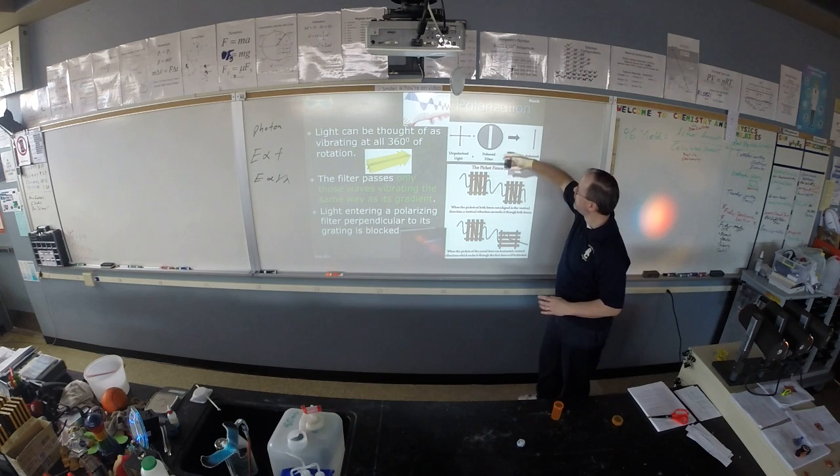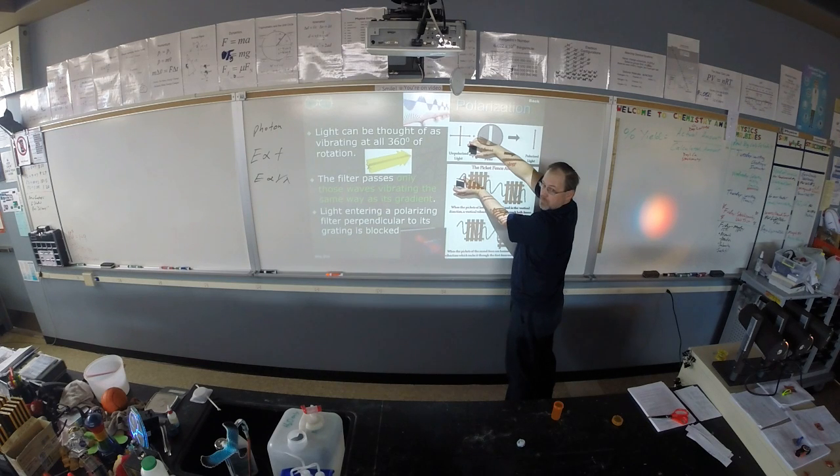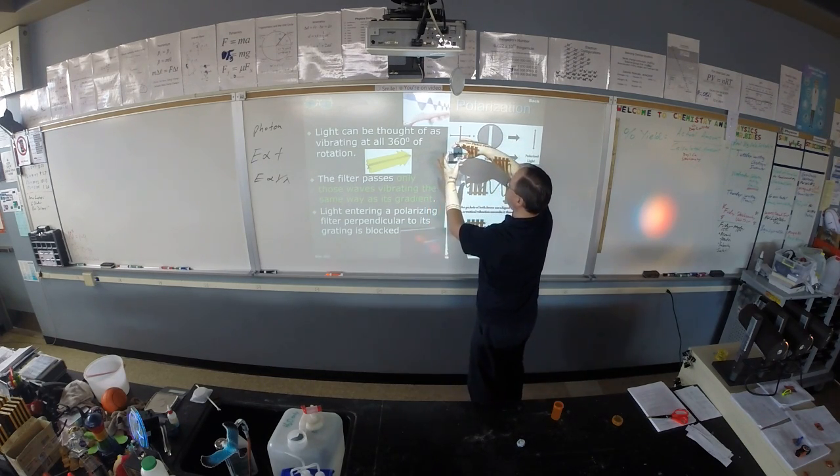Just joking. So this is a polarizing filter, and this is a polarizing filter. These are identical pieces of plastic. And watch what happens when I overlap them. Okay, see this? You see how they're overlapped right here? Watch what happens when I turn this one 90 degrees. Whoa.